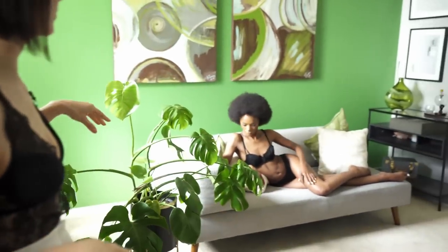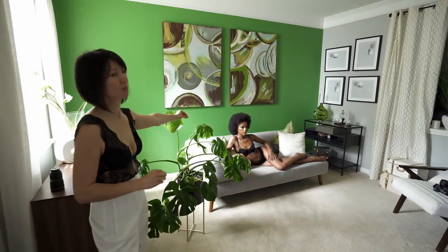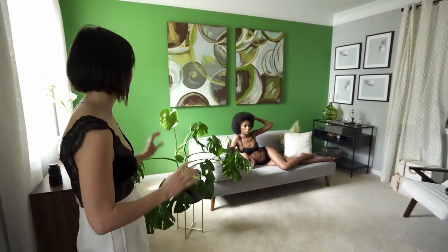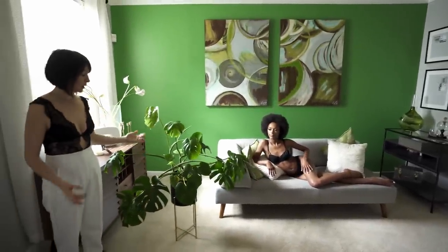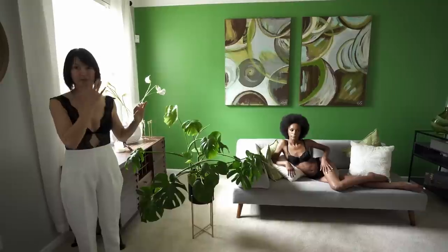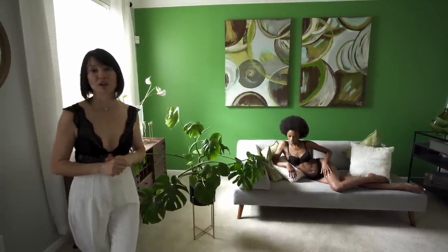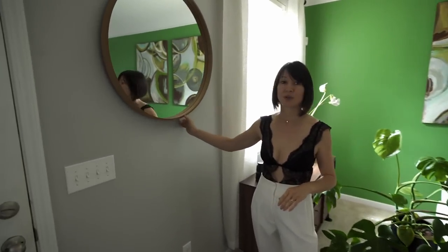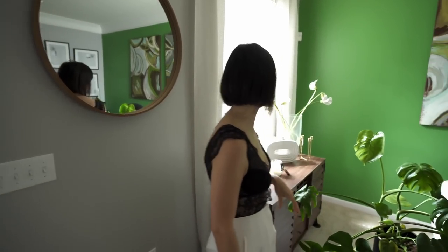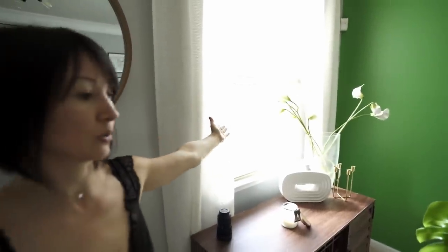So this is the setup we have. We have this beautiful green wall, this very simple, elegant couch with our stunning model. We have this plant. This is a real plant, and it looks beautiful, matches all the green colors of the room. I think we can get some great shots in this area. We have this mirror here. We can do some mirror shots, and also window light. So we are utilizing window light for now.